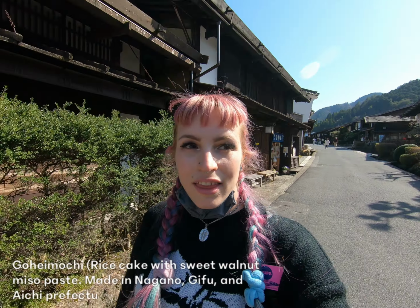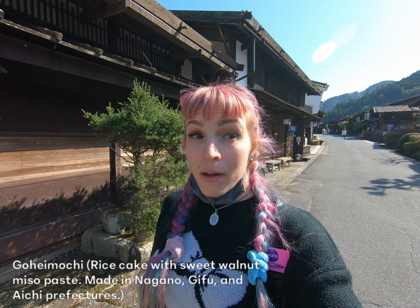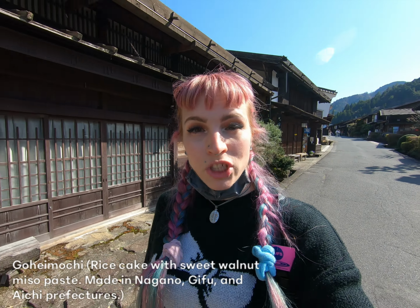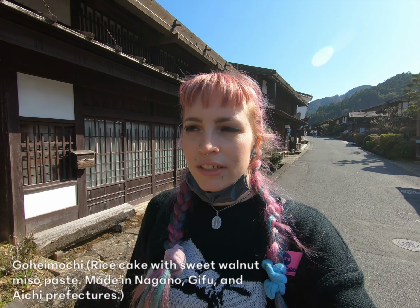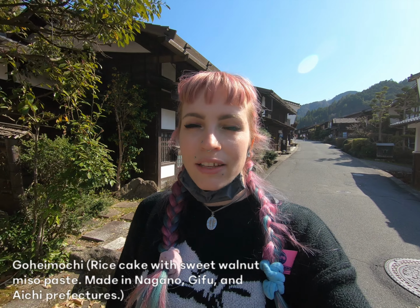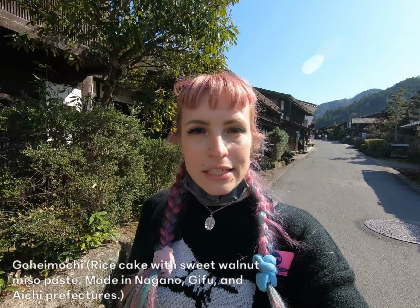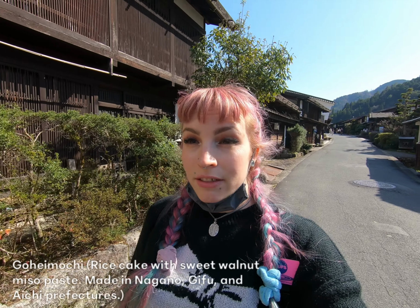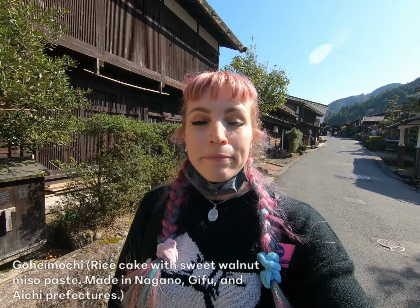I just had the, I think it's called Goheimochi, like gohan, rice, plus mochi. It was really good, definitely different than I thought. It was like a peanut and soy sauce glaze over kind of like smushed together rice. Definitely different. Oishii desu.